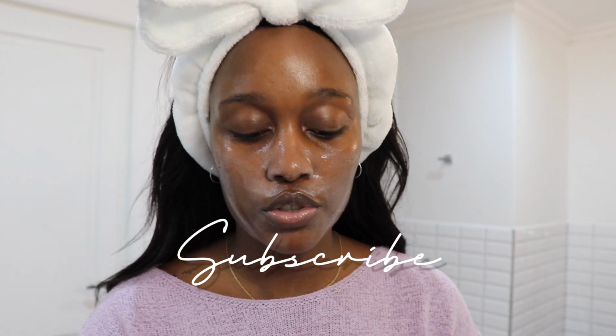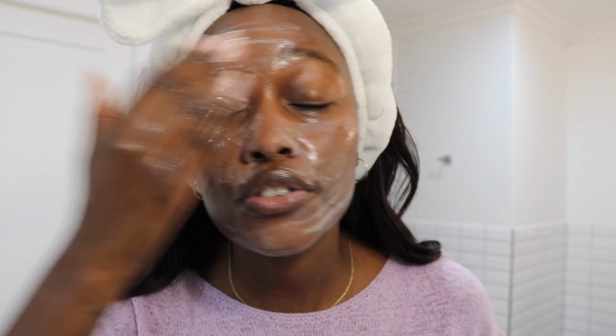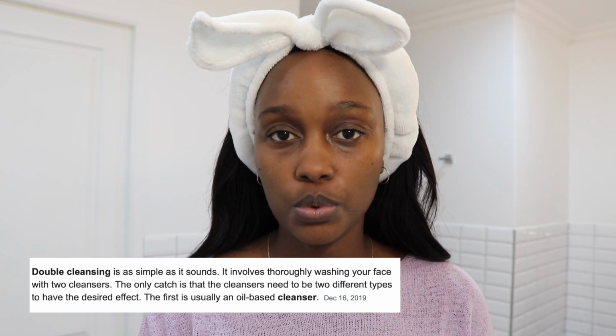I've just put a little bit of water on my face because I wanted to show you the milky texture that comes about when you put water on and do the rinsing. So it goes from oil to milk, and this is what they mean. Alright, so that's it for the cleansing. I double cleanse, so I use the micellar water, that's the first cleanser, and then I use the cleansing balm as I just showed you.